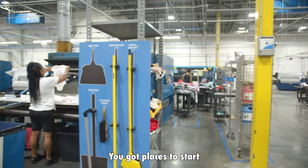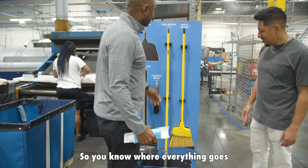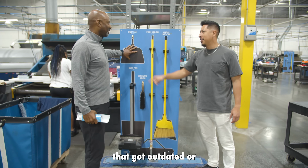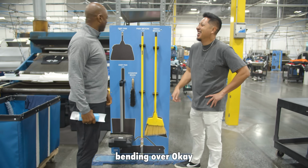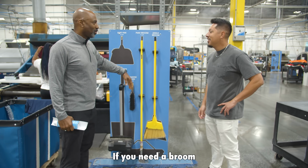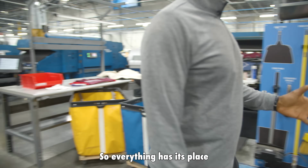You got places to. I'm sorry? I said you got, this is where the dustpan goes. Yeah, so these are called shadow boards. So you know where everything goes. This dustpan we don't actually use. Is this a different model that got outdated, or? Well, we don't want people bending over, right? But for the most part, it just helps us keep organized. Cool. Like you know where to go if you need a broom, and if I lean my camera against a pillar, it's out of place, right? So everything has its place.